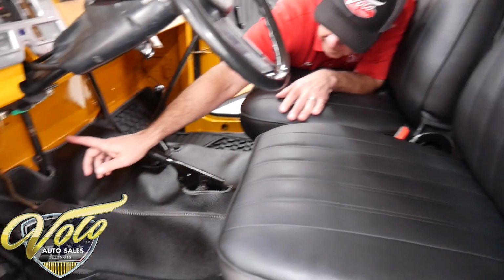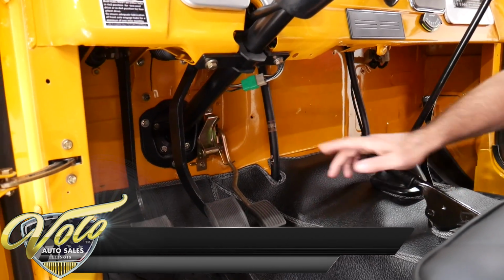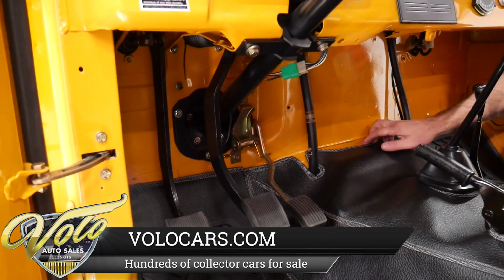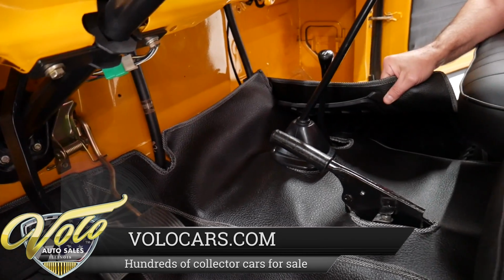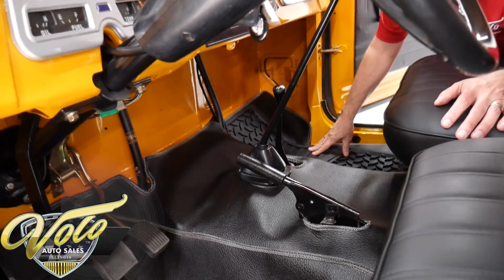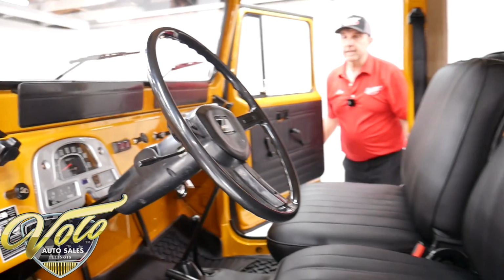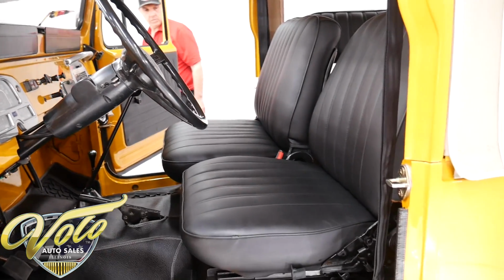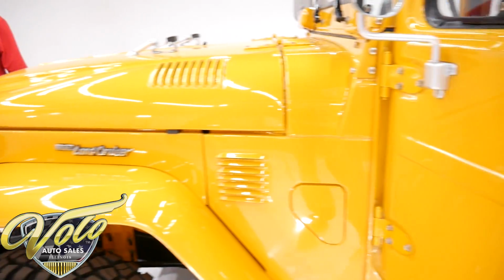Check out down here. Look at the degree of detail. Look at the gas pedal, look at the paintwork. It's all fantastic. Really fantastic. Even the hinges on the doors are cadmium plated. Visors are new. It's got retractable shoulder belts in the front.